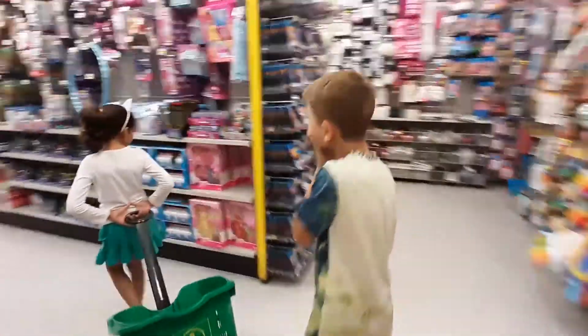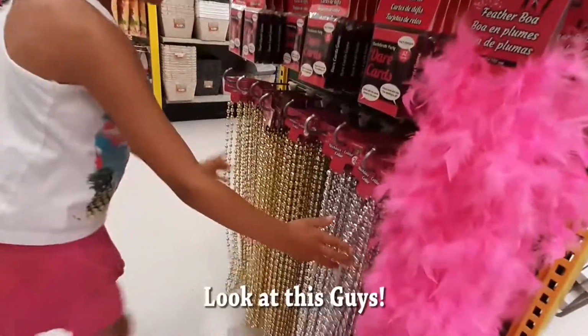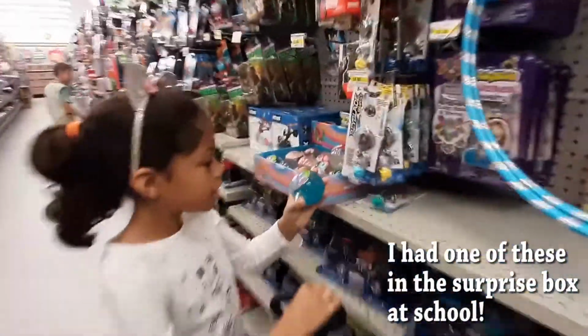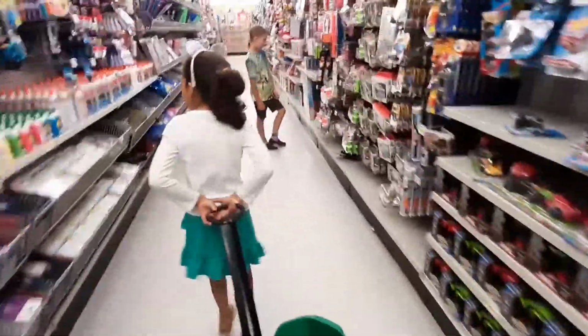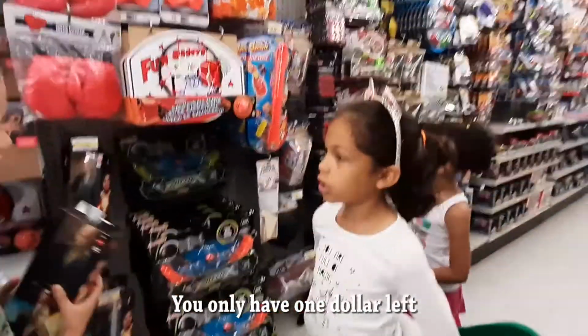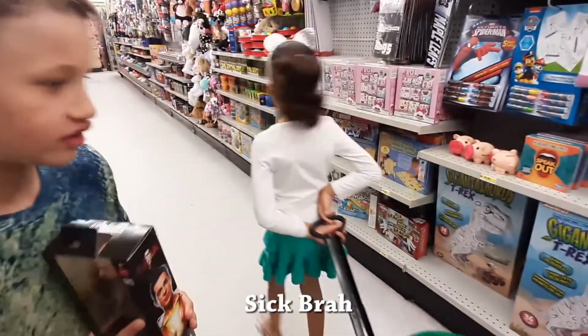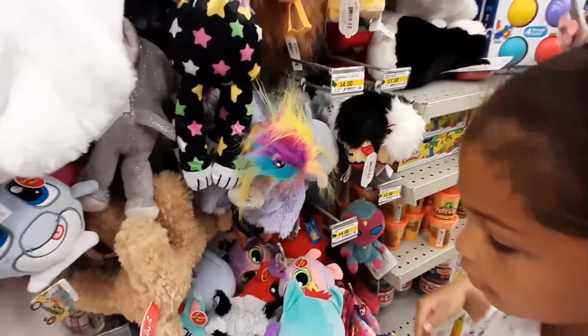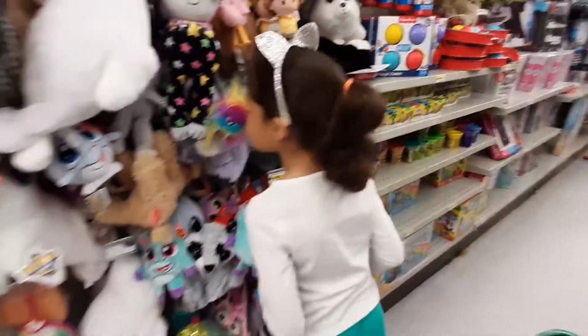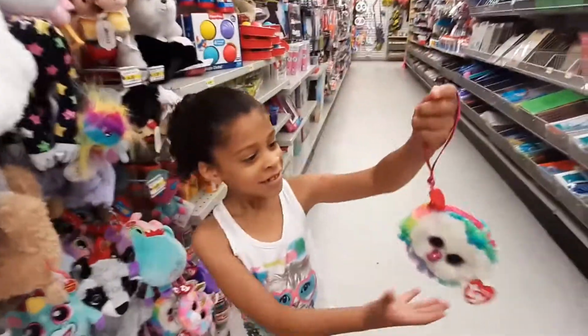Here's the toy aisle. Look at this, guys. That's cool. So remember, you got $5. If you get it for $4, you only have $1 left. Yeah. Sick, bruh. You gonna get that? But it does smell good. That is cute. Are you going to get that?